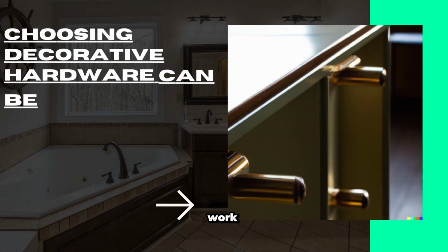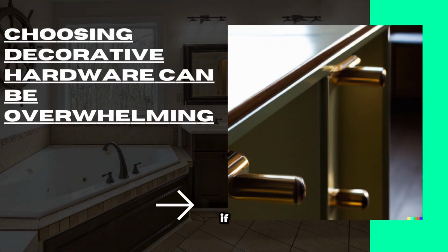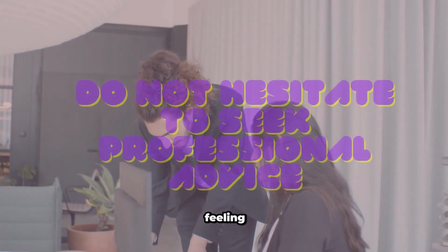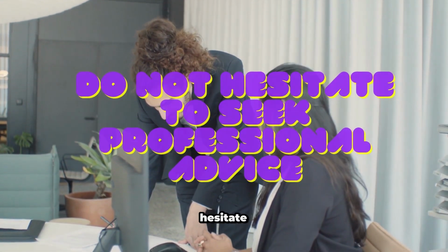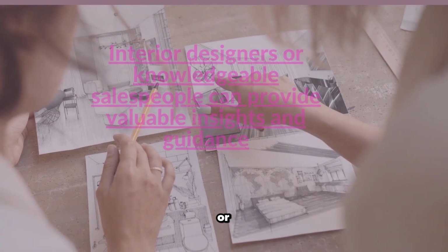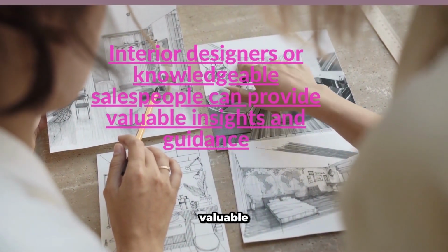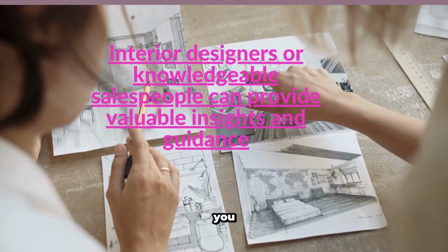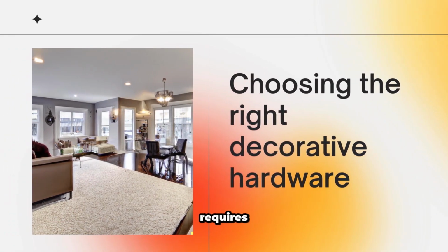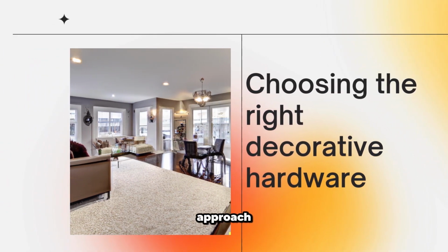Choosing decorative hardware can be overwhelming, especially if you are unsure about design principles or feel uncertain about your choices. If you find yourself feeling stuck or overwhelmed, do not hesitate to seek professional advice. Interior designers or knowledgeable salespeople can provide valuable insights and guidance, helping you make an informed decision that aligns with your vision. Choosing the right decorative hardware is an art that requires a thoughtful and intentional approach.